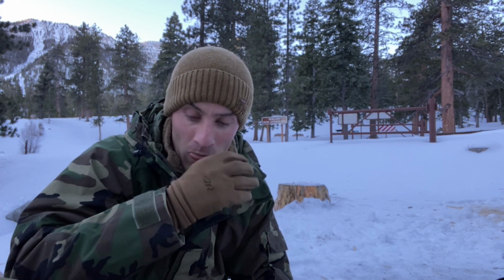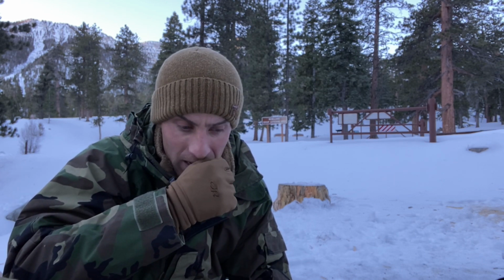What up? Oh my God, it looks cold. Nope, focus. There we go. So I'm at McWilliams Campground. It is 19 degrees. Yeah, it's chilly. So this camp, I'm going to rock a little bit different gear.